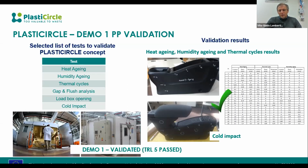And so you see all the numbers and figures that demonstrate the different gap and flash that we have. And so basically what we can say at this level of the project is that the TRL5 is reached. So we analyzed the component in a real environment, in a real assembly, and this could be for us a starting point for the future step of exploitation.